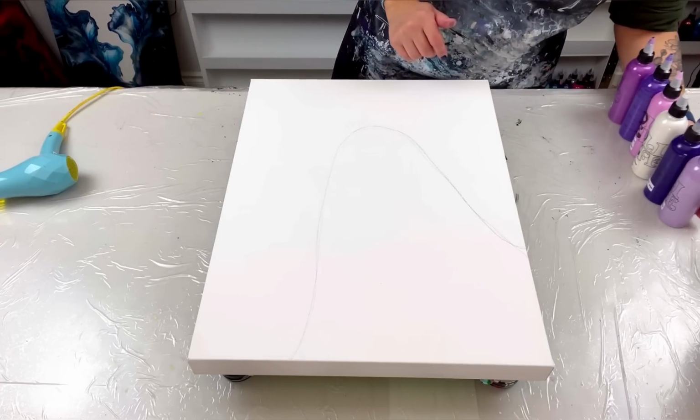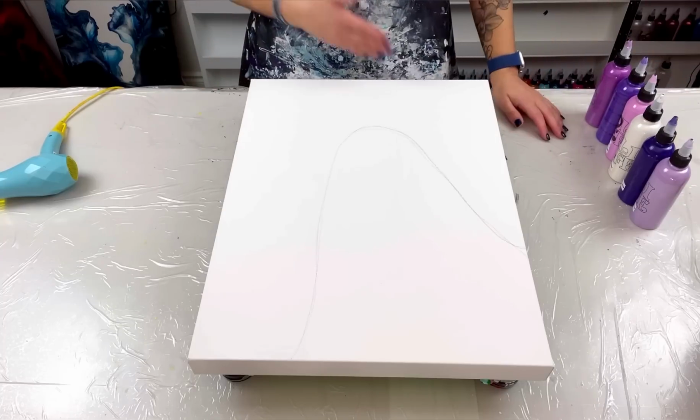All right, let me get to today's colors. So we did blue. Let's have some fun with purple.